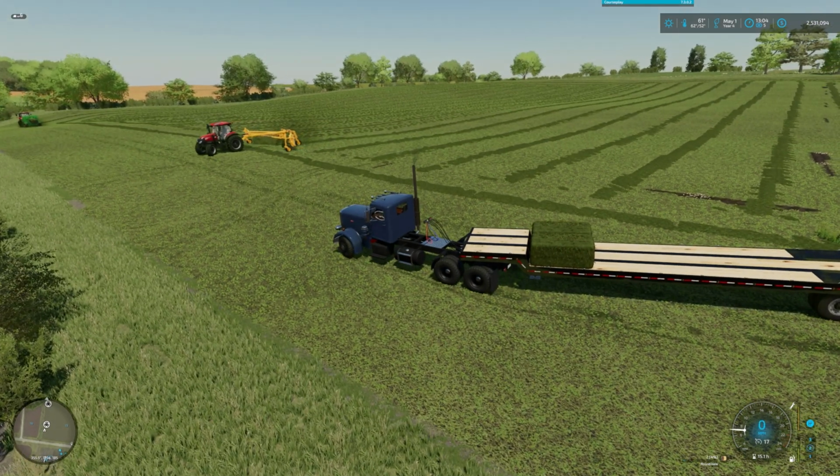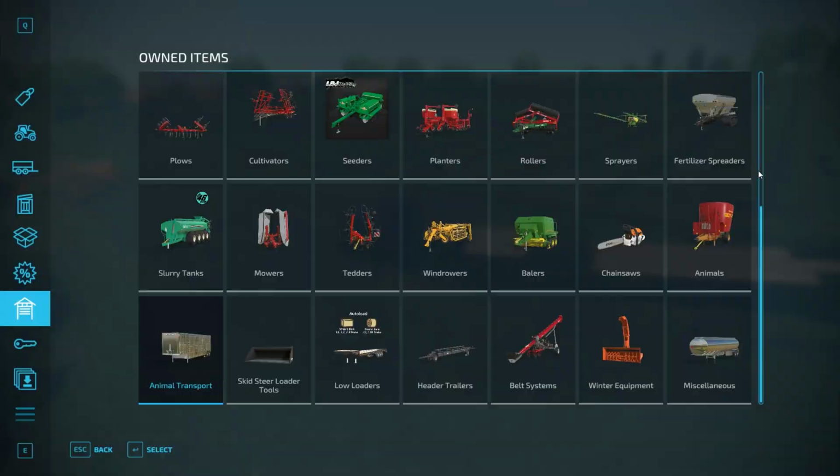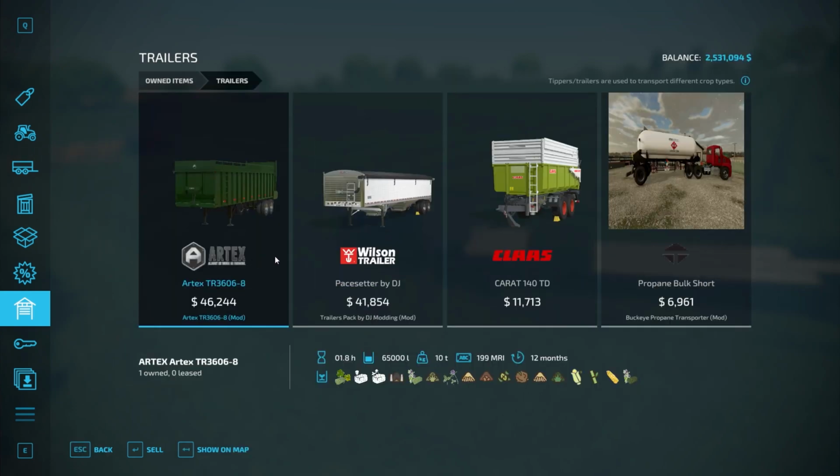But I think this will be a quicker method, a little easier to operate with than trying to chase our harvester, which we may actually sell. If we look at what we got here, right? Oh, don't even know if we still have a wagon for it. We do have, yeah, we got the Artex.